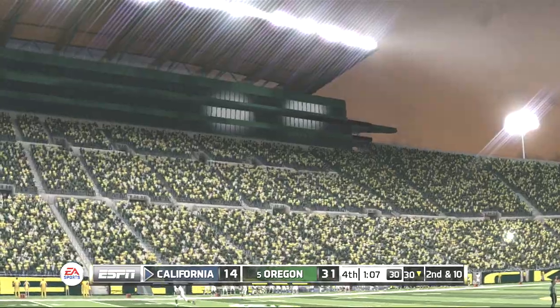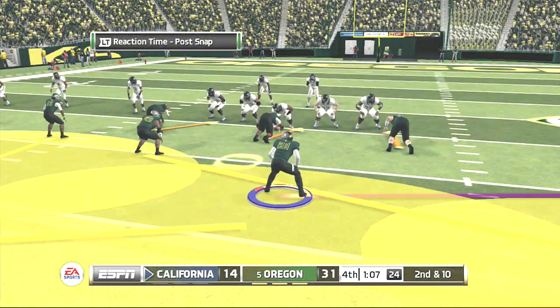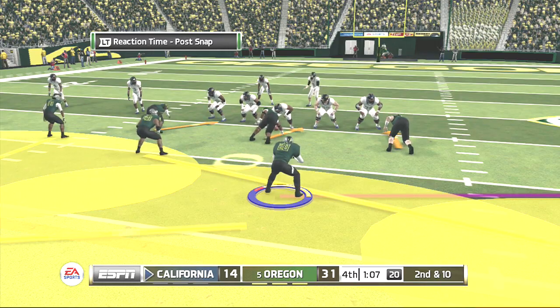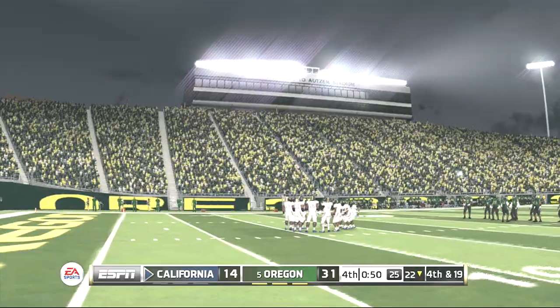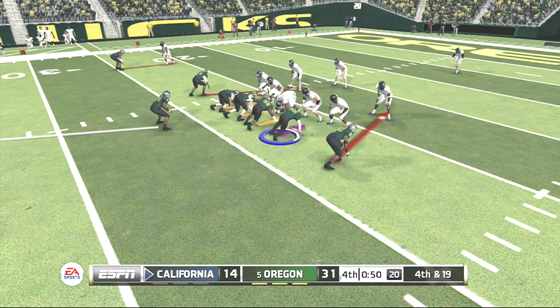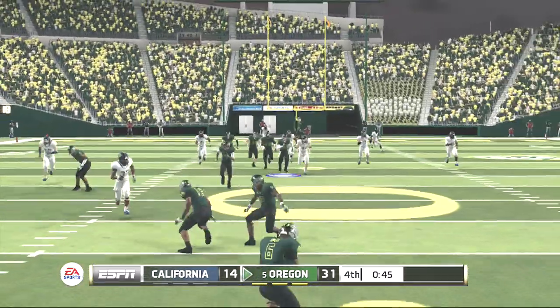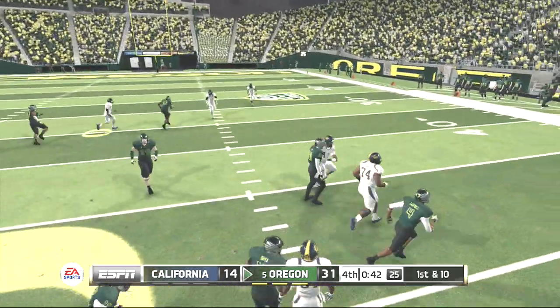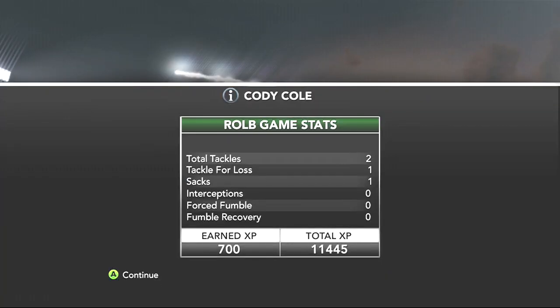Throws it out and it falls incomplete. Deep in his own end zone. He really got a hold of that one. Johnson takes it at the 49, and he's tackled at the 38. A little more than 2 minutes to go in the fourth quarter. Got it. And he goes down quickly. Graham makes the tackle at the 27-yard line.